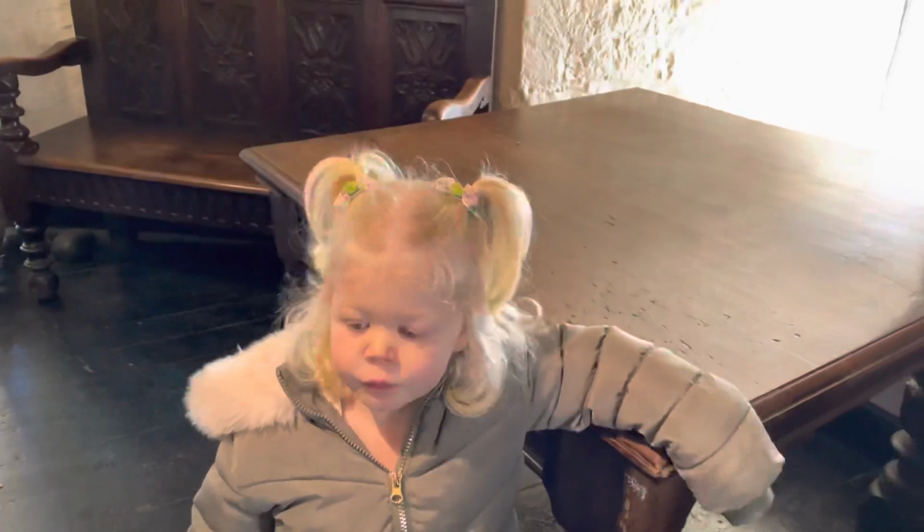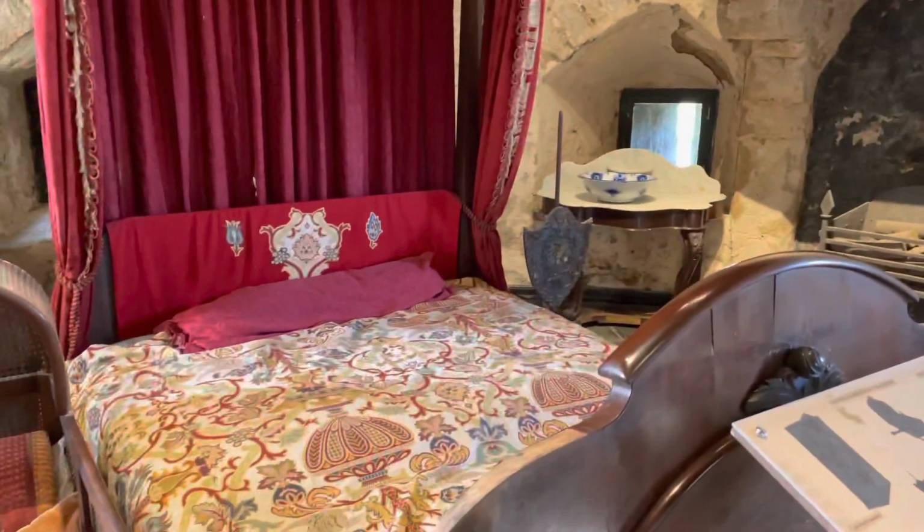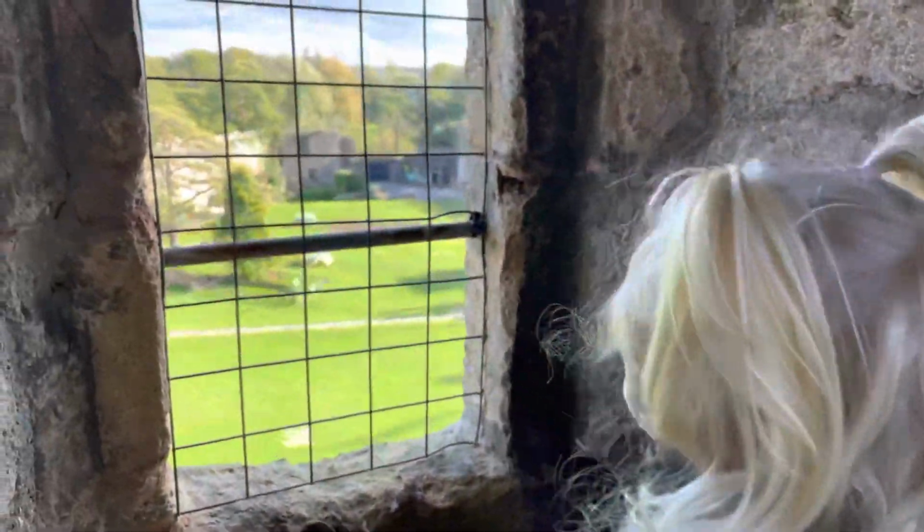I love this table. You like the table? You can have dinner on that, can you? Going up. Oh, it's not way up. Yeah, halfway up is a bed. That's right for a rest halfway, isn't it? What can you see?